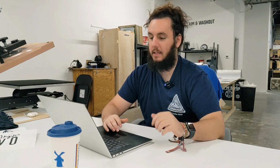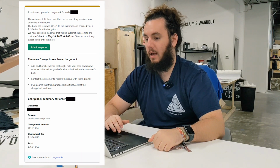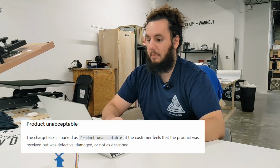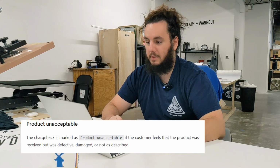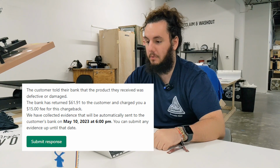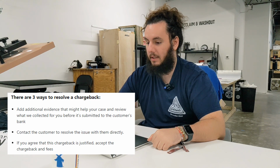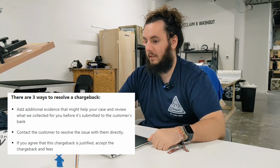This was the email I got from Shopify that says the customer told the bank that the product they received was defective or damaged. The bank has returned $61.91 to the customer, and they charged you a $15 fee for this chargeback. There are 3 ways to resolve this chargeback. We'll go into that a little later. But this is what I got from Shopify at 11:30 at night, right after we had gone to sleep.